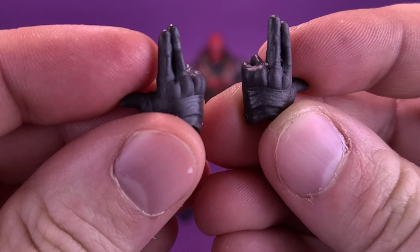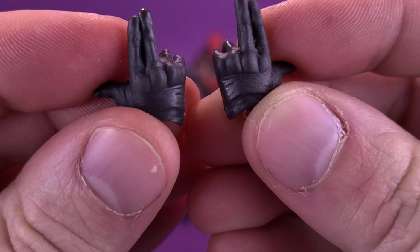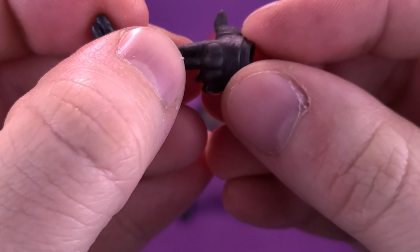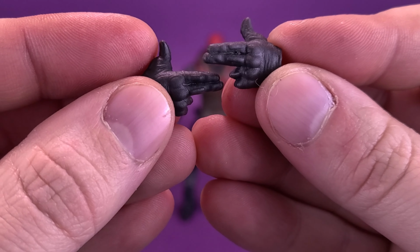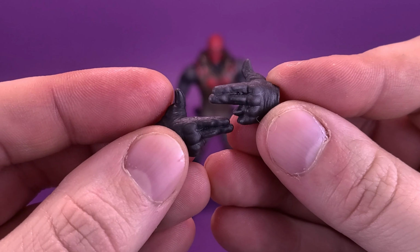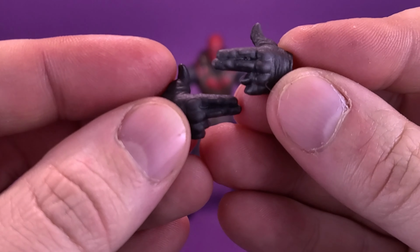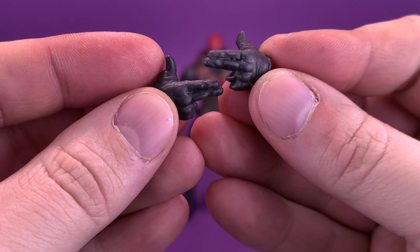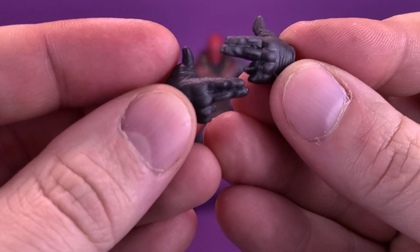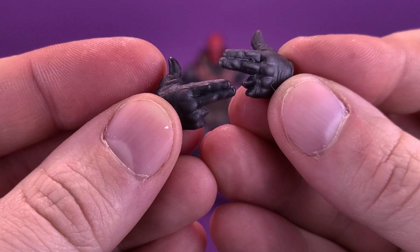I am not even going to spend the time to actually put this into the sockets of his forearms because, again, I just feel like it's insult to injury. If you can't include guns, don't include gun hands. If it was a character like the Joker, I could dismiss it and say, okay, Joker's being silly. He's pointing his invisible gun to his head and pretending he's shooting his brains out. But not for a character like Red Hood. Why would they include gun hands like this? I feel, if anything, it's a waste of plastic.